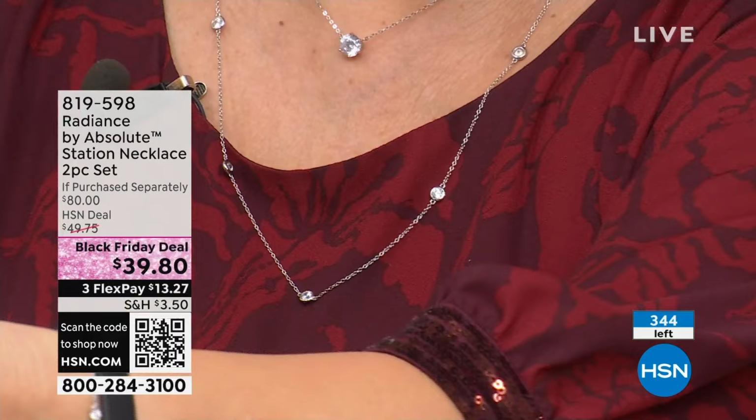And it's the easiest way to try Absolute. You're getting two necklaces, you're spending, what, $13? We've extended the return policy till the end of January of next year. So you have a long time if you change your mind on this. You have all the way to the end of January, so check it out, try it out. Do not hang up if you're ordering. There's your item number. It's 819-598.